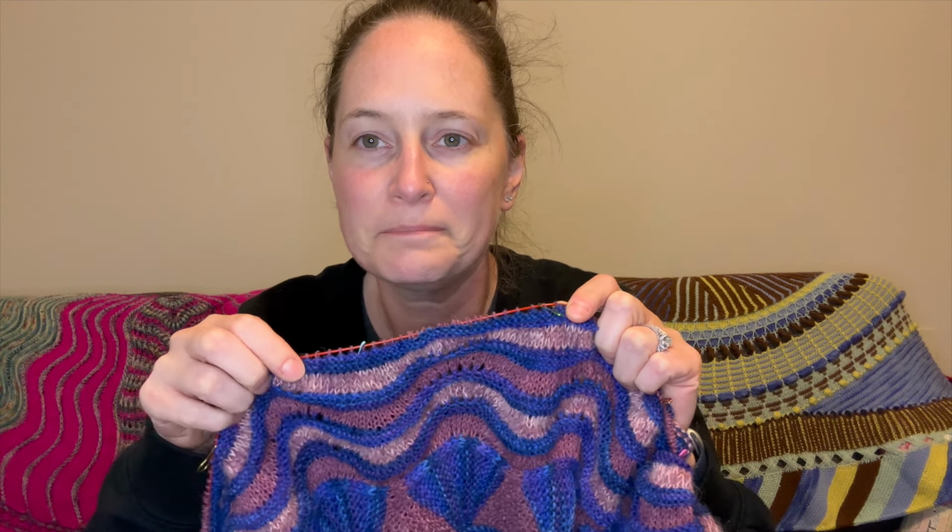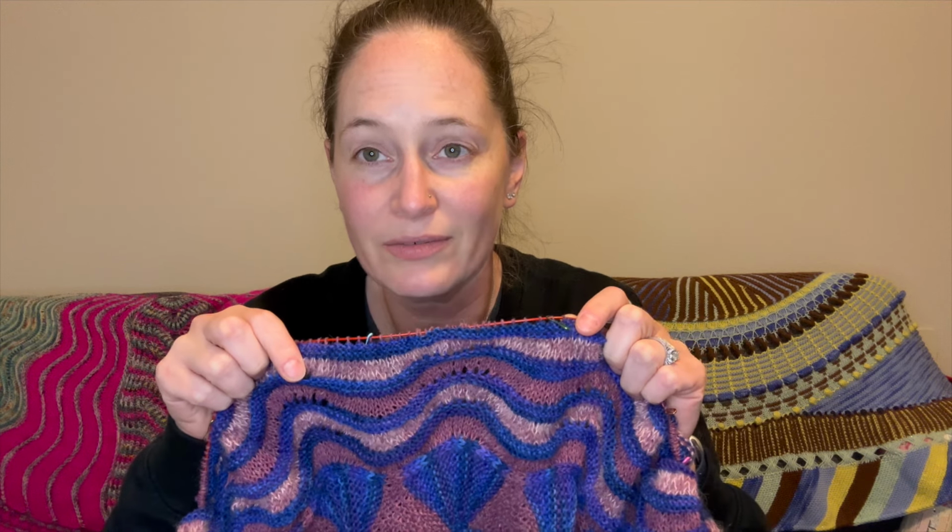This is what my shawl is looking like now. I don't remember exactly where I was when I talked to you last. I think I had done the first row of that second mohair stripe there. So I finished, yes, that'd be right. I finished 7 rows today. So I did all of the Deep Waters stripe plus 3 of the mohair stripe there.